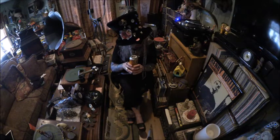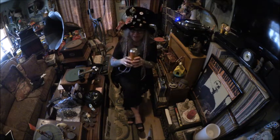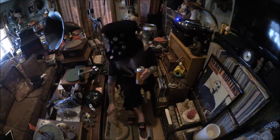Right now it's 20 after 3. Still beautiful out. I should be out cleaning the yard. But I wanted to come in and say hi to you guys and play some records. Just wanted to play some records. This is a beautiful record.